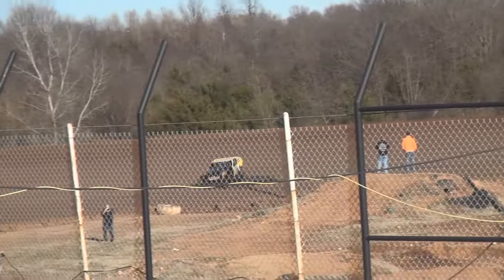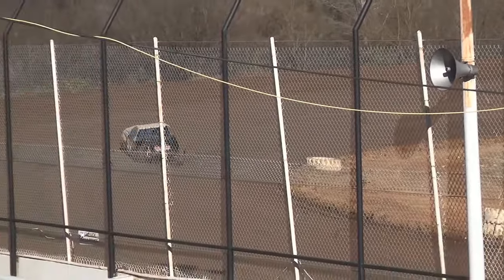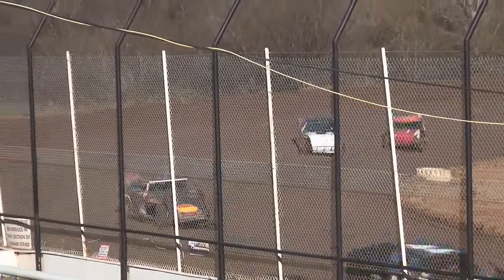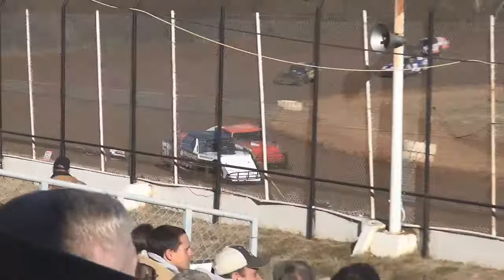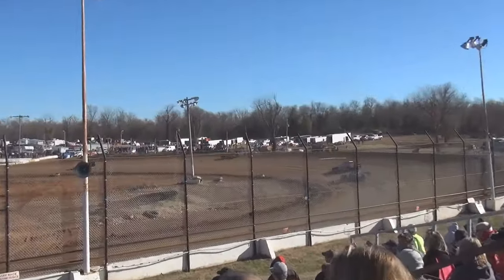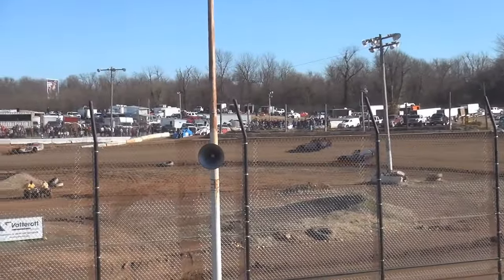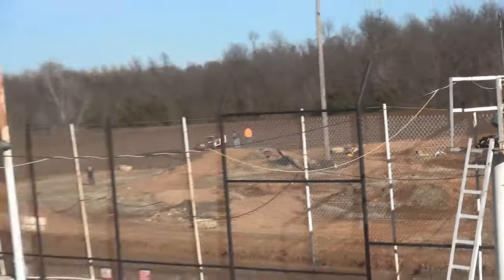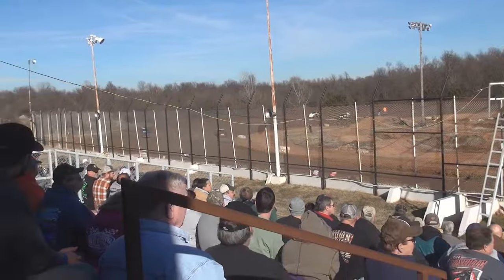Wesley Smith second, Gilmore third. Good battle going on for fourth. Kenny Walker side by side with the Joey Wiles machine. Stevens out in front, looking good. No pressure at all as he's got about a half a straightaway.